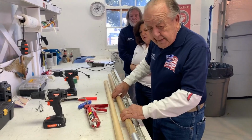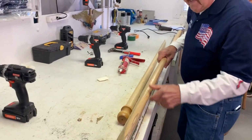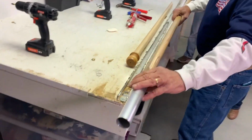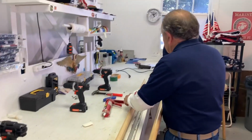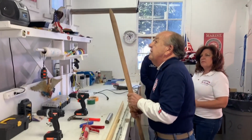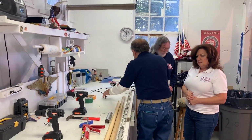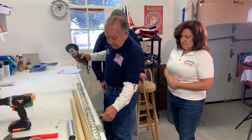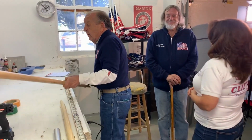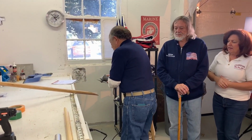So I take these poles, and I have a little system here where I get this bracket off, put it in here, and knock it off. Now I have both pieces of the pole, and I have to get that polyurethane off, so I just plug it in and grab the pole. You got one more. It's going to be a little loud.